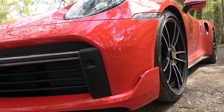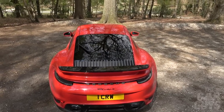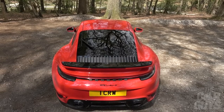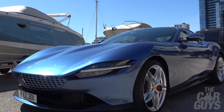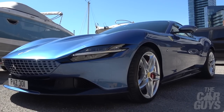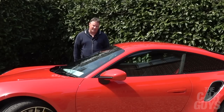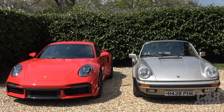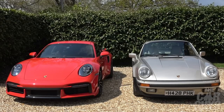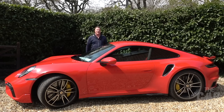It's just gone to the detailers, it's just been PPF'd, it hasn't even had the number plate put back on the front, but he wanted to share this car with you, the Car Guys audience. It's also a particularly timely look at this car because I have just stepped out of the Ferrari Roma, and that's a car that's hoping to attract as many of these customers as possible. So literally, I can now compare those two cars back to back for your viewing pleasure. And just for good measure, I thought I would put this car next to my 1989 Turbo and take you through how these cars have evolved over the years. Sound good? Excellent, let's crack on.